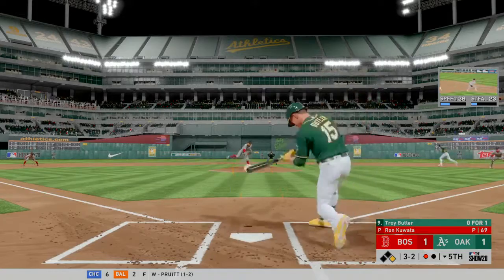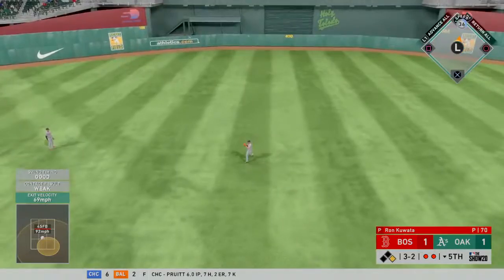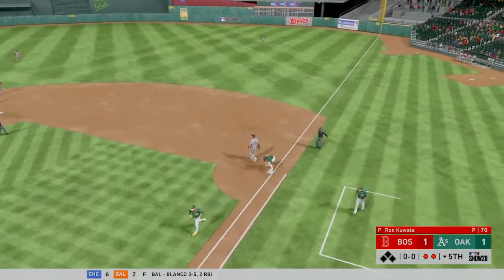Payoff pitch one more time. Lifted into the air to shallow center. Center fielder on the run. He gets there and makes a fine running play for the second out. On to first, and they get the double play.